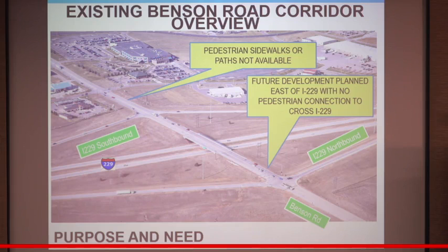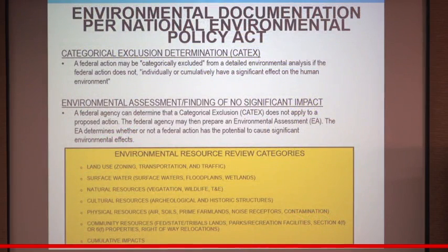This is just kind of an overview aerial photo of what's out there now. Over the last 10 years, the city's actually been making some headway in taking sidewalk from Cliff Avenue and moving it closer to the interstate. We have sidewalk kind of sporadically in this area, really no sidewalk that goes across the interstate. The existing bridge, however, does have sidewalk built into it, but there's no connection. And so those are really some of the basis for our purpose and need.